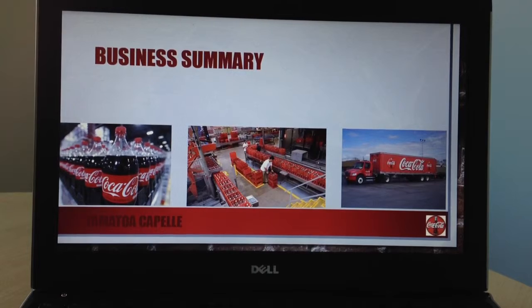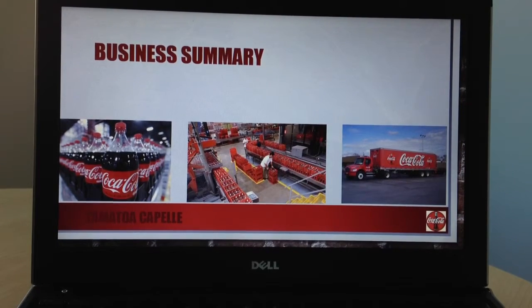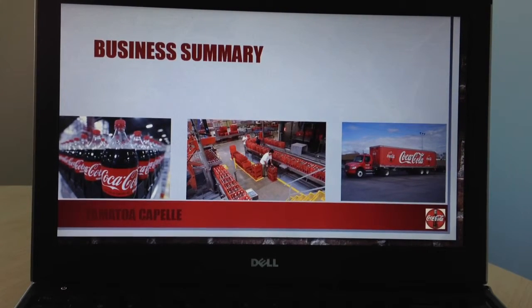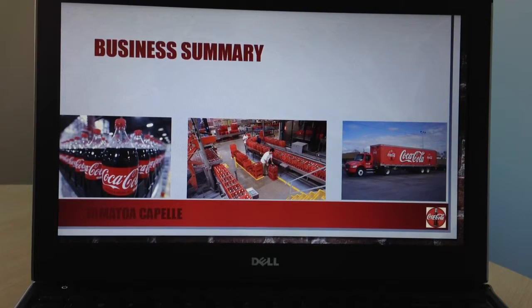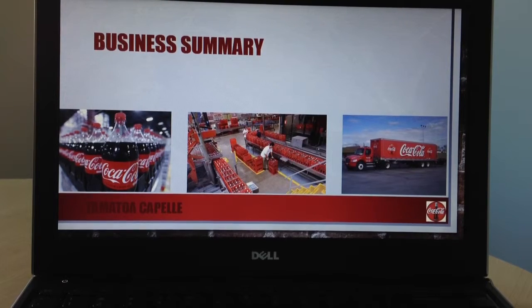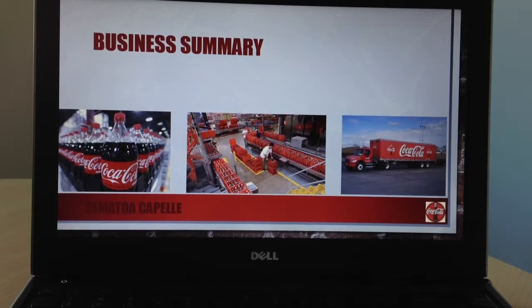that produces the syrup. As you see in the picture on the left and in the middle, this is a factory that bottles. It mixes the syrup with water and gas, CO2, I believe, to make it sparkling water. And so this is the company.